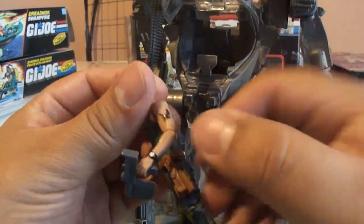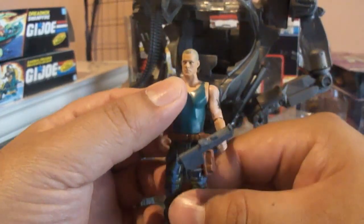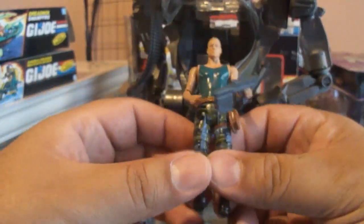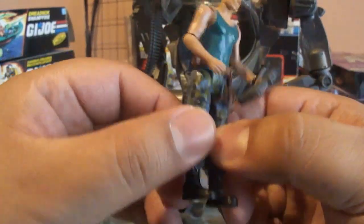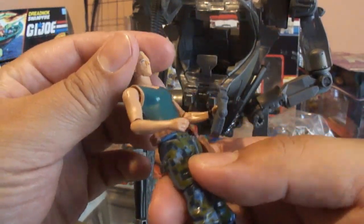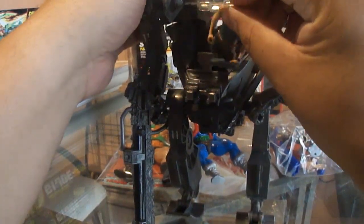Articulation, of course: there's articulation in his shoulders, his elbows, and his head moves back and forth. His knees do not bend. However, his hips do, and that's pretty much it. So articulation is pretty limited, but he fits inside the mech pretty nicely.